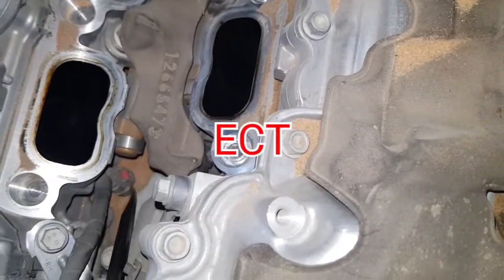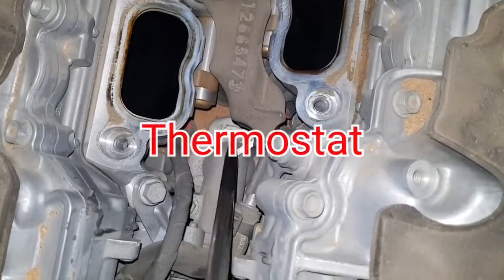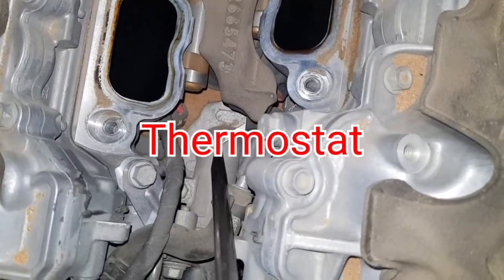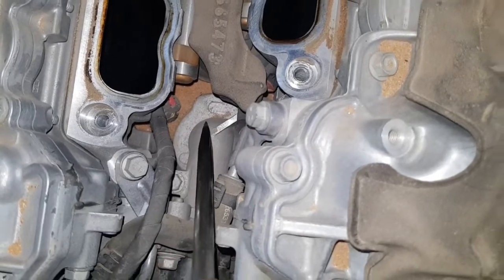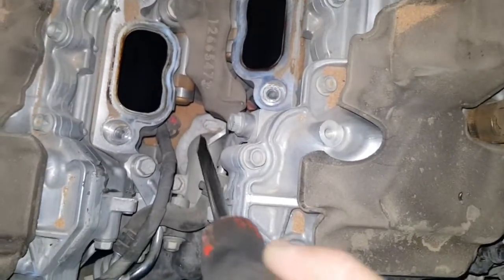ECT, guys, engine coolant temperature sensor, and also the thermostat. Need to remove the ECT and the thermostat. Before removing, guys, clean first the area.